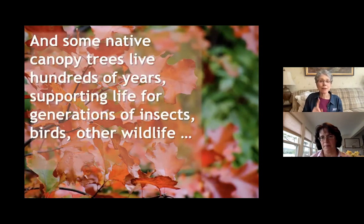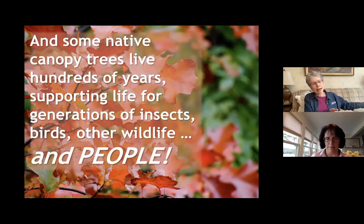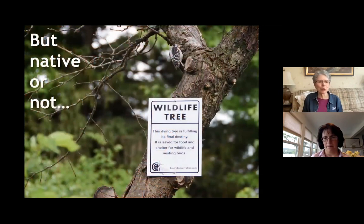And some native canopy trees live hundreds of years, supporting life for generations of insects, birds, other wildlife, and people. It used to be people would stay on their family's property, they would expect hundreds of years, and they always would make sure there were a lot of trees, some maple trees or whatever, for the future. And we've lost that sense of planting for the future.